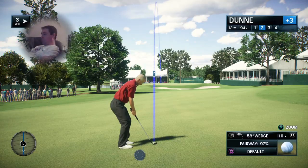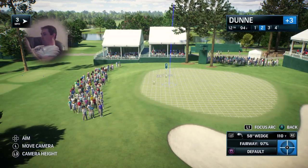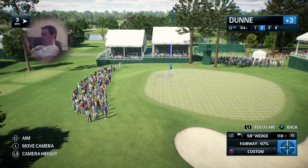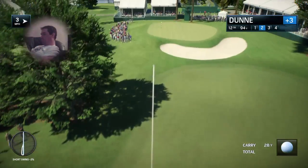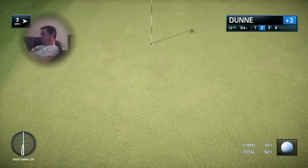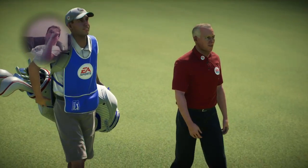Frank, really good chance from this position to make a birdie. Yeah, really the only thing he's looking at right now is the flag. This is a green light special. Well, there's a big green, and they're going to use every inch of it. Chance for birdie after that beautiful shot.